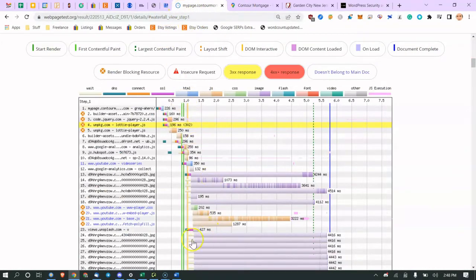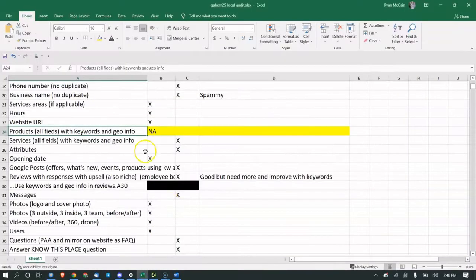This isn't a cheap thing to do, but what I'm giving you here is exactly how I would do it. So if you want to do it on your own, that's totally cool. If you want my help, that's fine. But I'm not holding anything back. This is exactly how I do it.